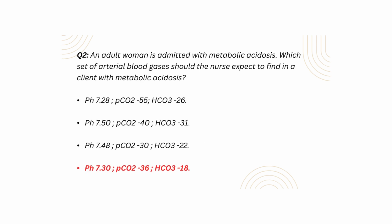Q2. An adult woman is admitted with metabolic acidosis. Which set of arterial blood gases should the nurse expect to find in a client with metabolic acidosis? pH 7.28, PCO2 55, HCO3 26.